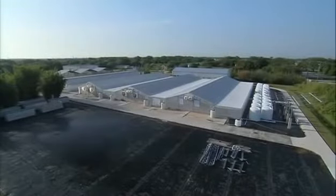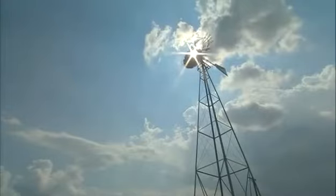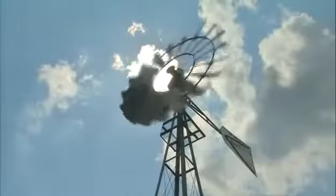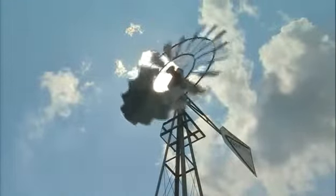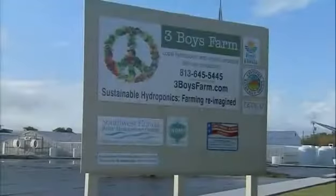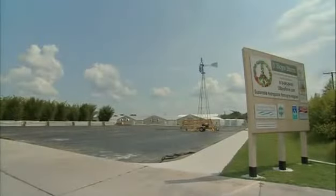High above this 10-acre farm in Ruskin, Florida, a 702 series air motor is hard at work harnessing the wind. For over 100 years, windmills like this have symbolized the self-sufficiency of the American farmer. By integrating alternative energy sources with high and low-tech practices, Robert Tornello of Three Boys Farm is carrying on the tradition of ingenuity.